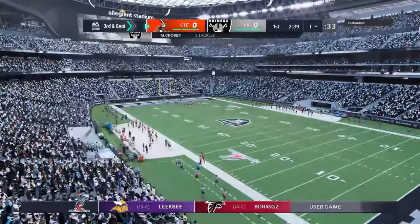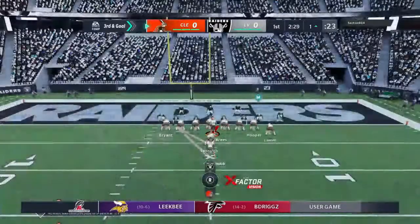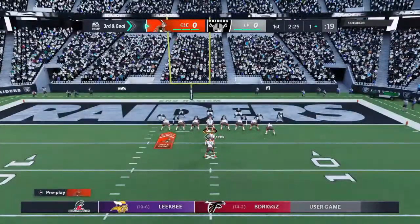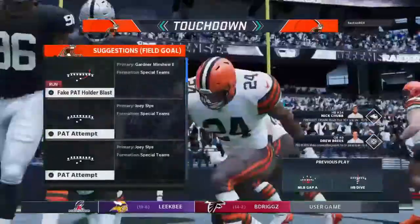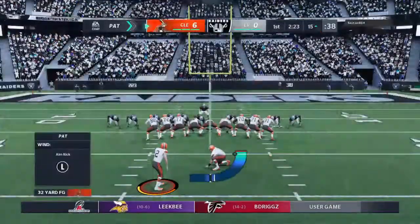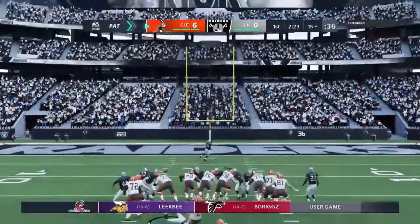Now it's 3rd and goal. A big play forthcoming. Here's 3rd and goal. They'll give it to Chubb. And he's in. Touchdown, Browns. Taking it in from a yard out. And the Browns take it right down the field and score on the opening drive.